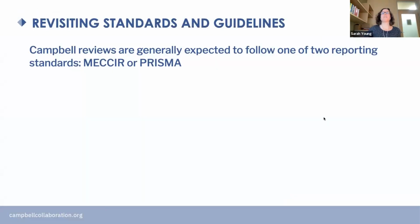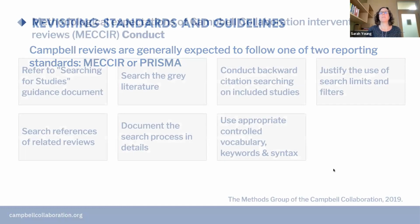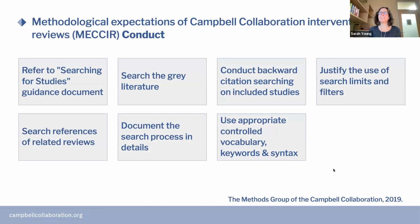So first, I just wanted to revisit some of the existing standards and guidelines for systematic review conduct, with a particular focus on search methods and reporting. Campbell reviews are generally expected to adhere to either the MECCIR standards, which are the Campbell Collaboration Reporting and Conduct Standards, or PRISMA standards. So for the methodological expectations of Campbell Collaboration Intervention Reviews conduct standards, some of the searching requirements, mandatory standards that are covered in that document include these that you see on the slide here.